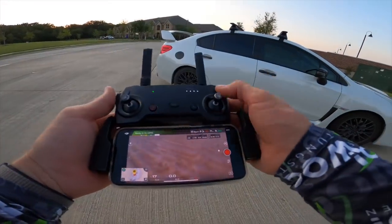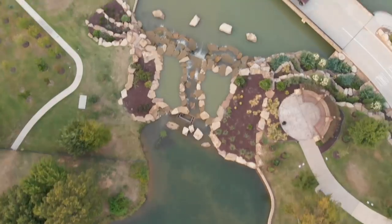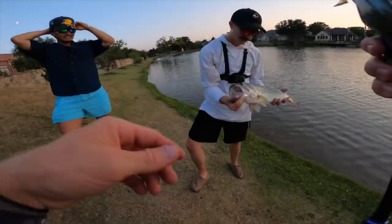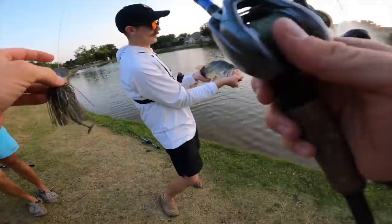Saw Ryan catch the first one of the night on the drone. It makes it look like she just spawned out over here. Yeah. Oh man, she's got a bad eye on this side, but woo!